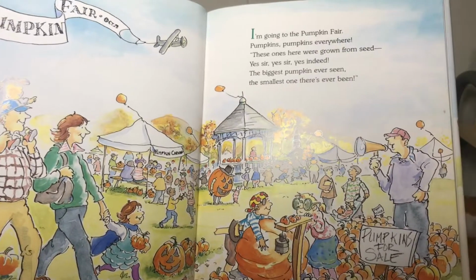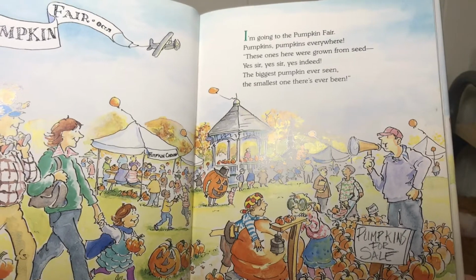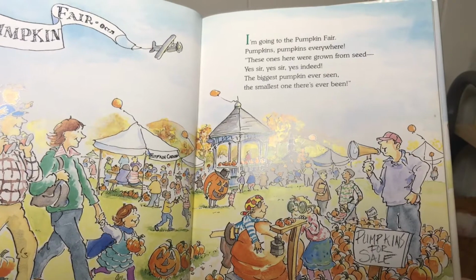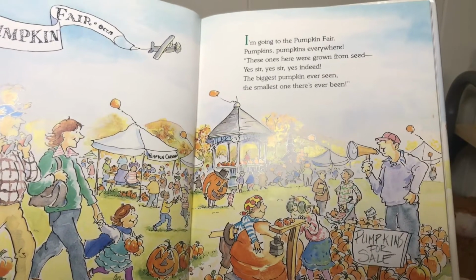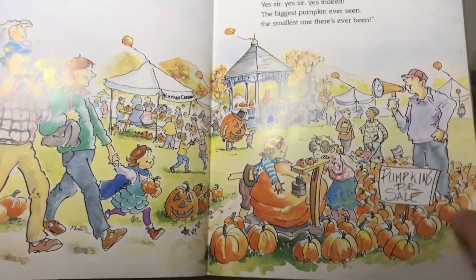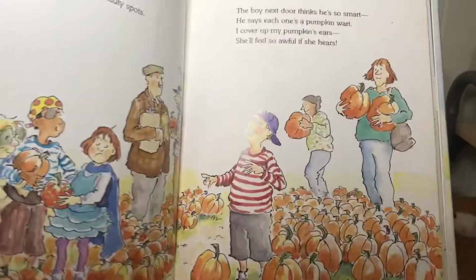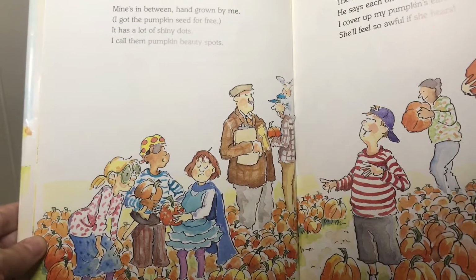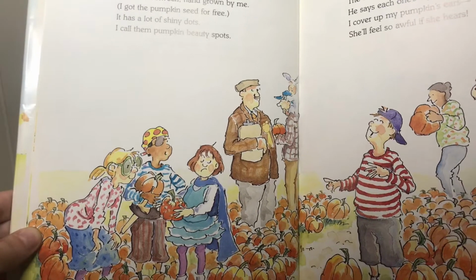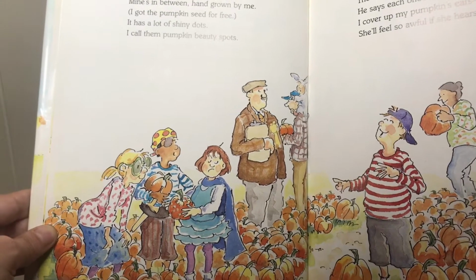I'm going to the pumpkin fair. Pumpkins, pumpkins everywhere. These ones here were grown from seed. Yes, sir, yes, indeed. The biggest pumpkin ever seen, the smallest one there's ever been. The pumpkins for sale. Everybody's buying a pumpkin at the pumpkin fair. Mine's in between, hand grown by me. I got the pumpkin seed for free. It has lots of shiny dots. I call them pumpkin beauty spots.